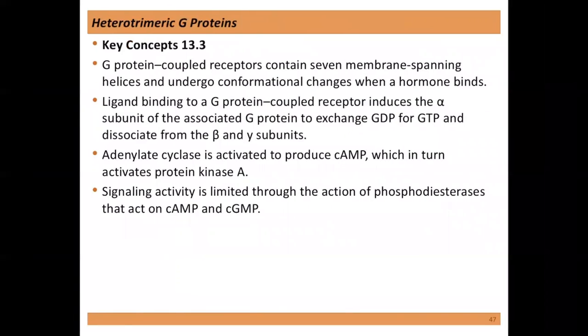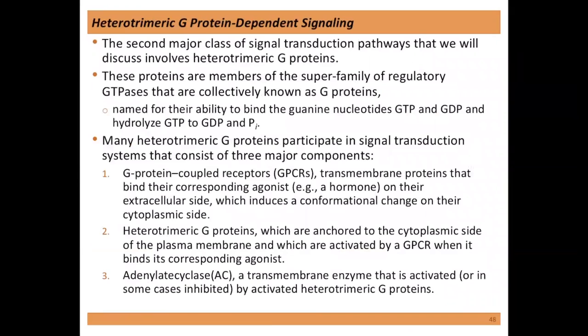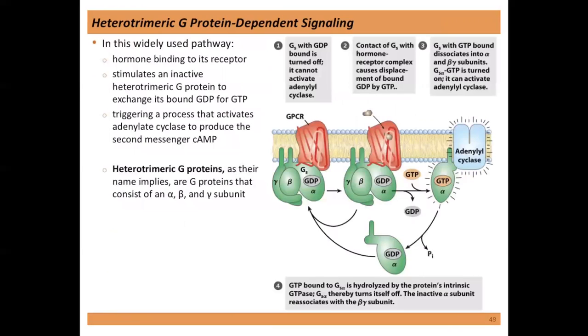So let's jump in and just briefly talk about heterotrimeric G proteins. Now, right there at the end, I just talked about some G proteins. Those are monomeric. These are heterotrimeric, meaning I've got 3 subunits that are all different. And so, again, this is one of those places that I tried to condense a lot of that very thick information. But I'll let you read that, and let's just jump into talking about this.